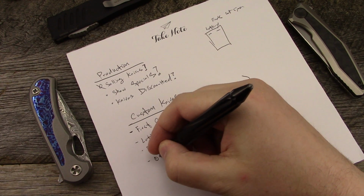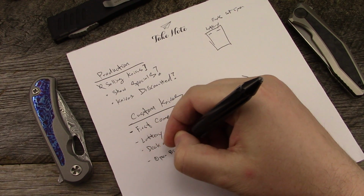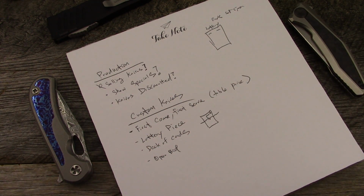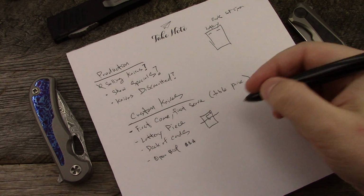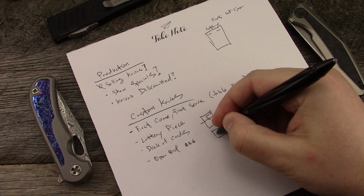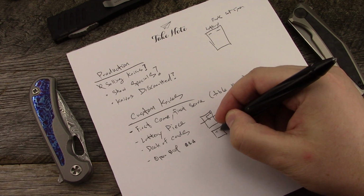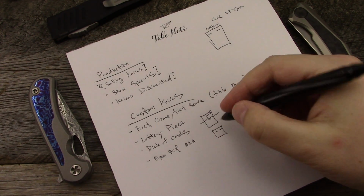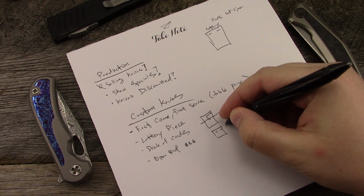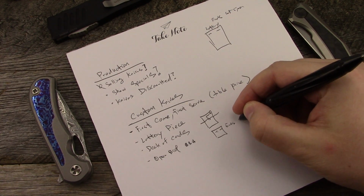Next one is open bid. And this is where you see the prices get crazy for super in-demand makers. Again, it's just a piece of paper. You put down your name, your phone number, and the price you're willing to pay, and you just have to keep going back and checking, especially as it gets closer to the deadline. It'll say ends 5 p.m.